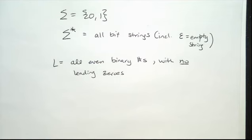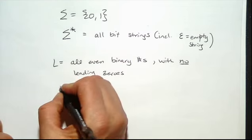Okay, so 01 is another language we might consider, and the sigma with a star on it, the Kleene star, is all bit strings, including the empty string. And we're given the language all even binary numbers with no leading zeros. So the first thing we're going to do is make some example numbers.